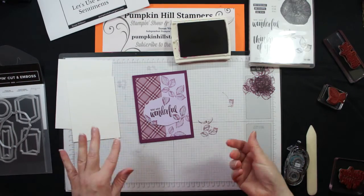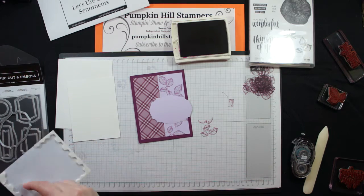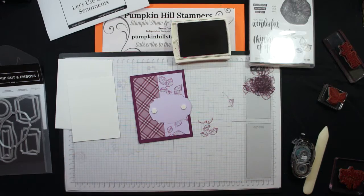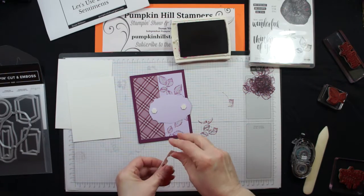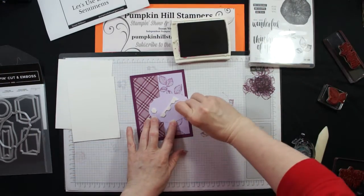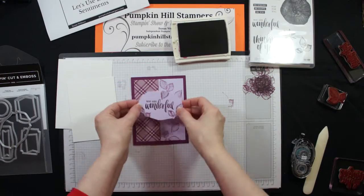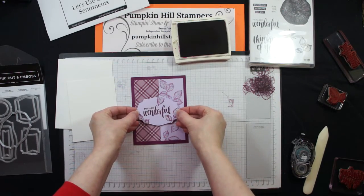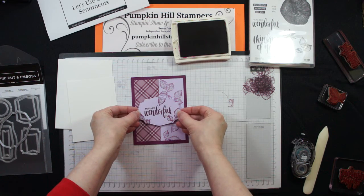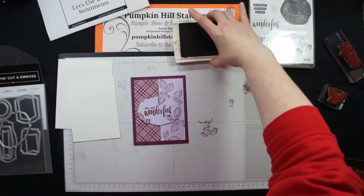Okay, so now we've got our tag to go up on top. We're going to pop that on dimensionals. Then if you had some of our epoxy gems, or if you had rhinestones or pearls or ribbon, you could certainly add other embellishments to the front of the card. I may go back and do that after the video, but I didn't pull any of that to do the video, so not going to happen right now. So I could put it right in the middle, I could put it down low, I could put it up high. I think I'm going to go for the middle-ish. Okay, it's down, it's done, it's good.